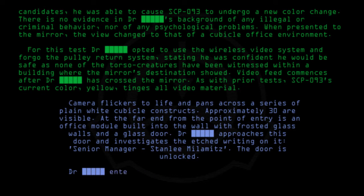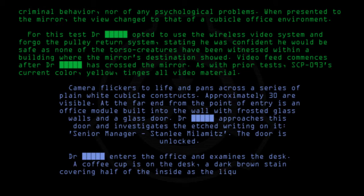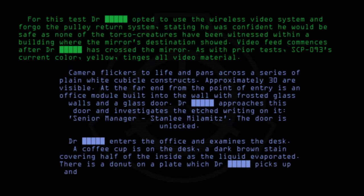Doctor enters the office and examines the desk. A coffee cup is on the desk, a dark brown stain covering half of the inside as the liquid evaporated. There is a donut on a plate, which Doctor picks up and lobs at a wall. On impact, it thumps like a rock and falls.